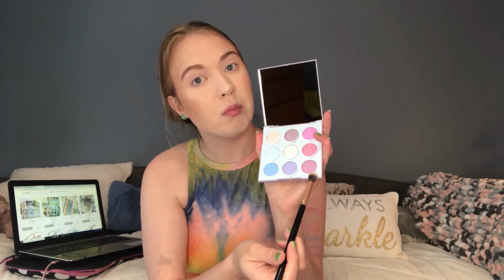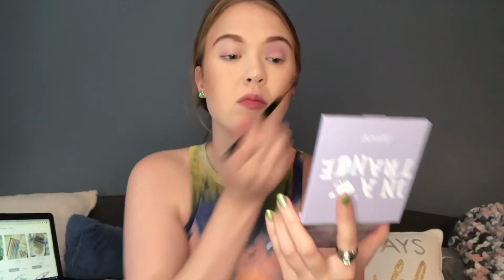Okay, we're gonna start, I think, I don't normally do colors like this, but I think I'm gonna start with the mauve matte purple, Up Level. Okay, purple, I see you. Very pretty. I think that's gonna be our base crease shade.